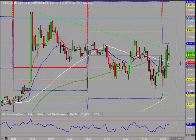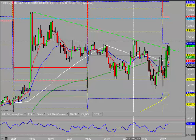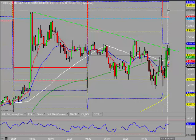So cable's teasing at this point here. Whether it will break for me is another matter. So is it going to go this time? Just still watching cable. Now, of course, it could just run into these highs here and roll. Looking for the sort of bigger movement on cable from here.